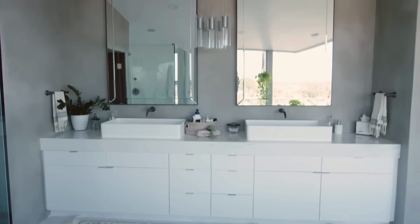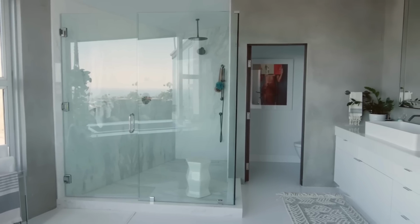So right here's the bathroom. This is all completely changed, made it look a lot more modern style.